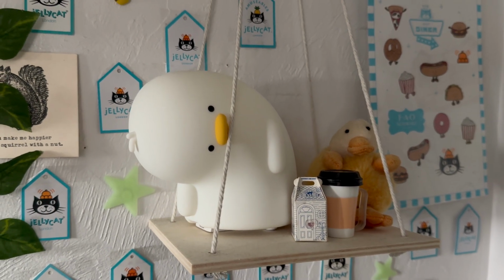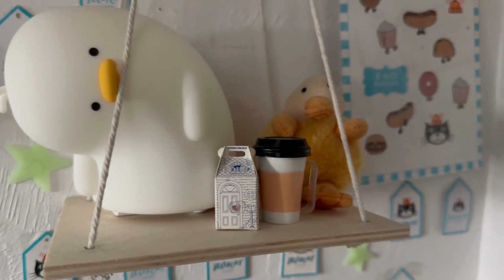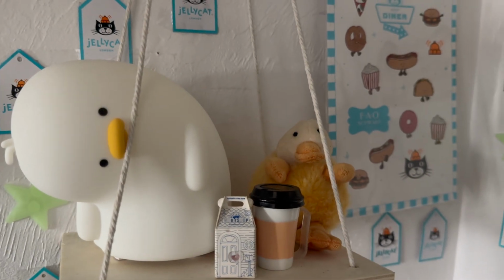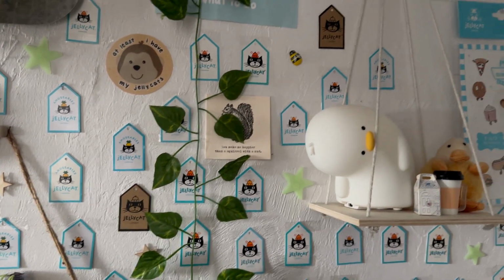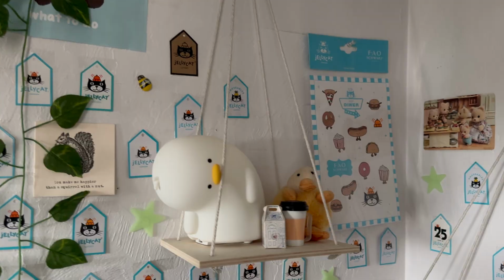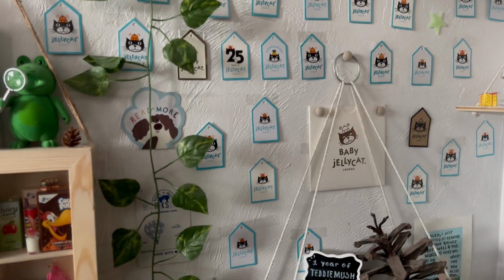I say one of. I do mean I have multiple duck lamps, a tiny Build-A-Bear box, tiny coffee, and my little baby puffball duck Jellycat. Behind that, we just have a lot more tags, more stickers I've made, sticker sheets from Jellycat. I just like to fill the space with Jellycat tags pretty much.